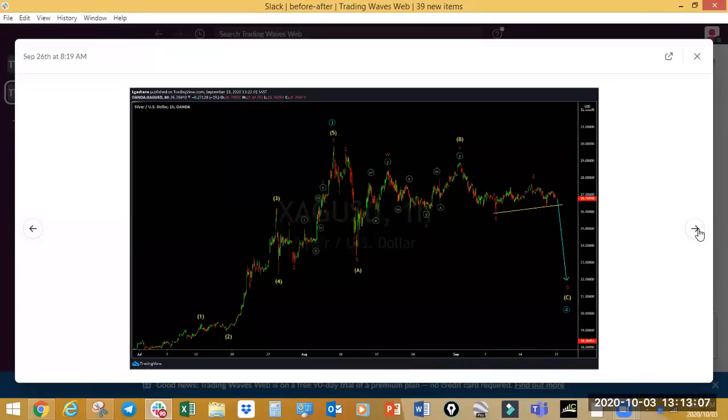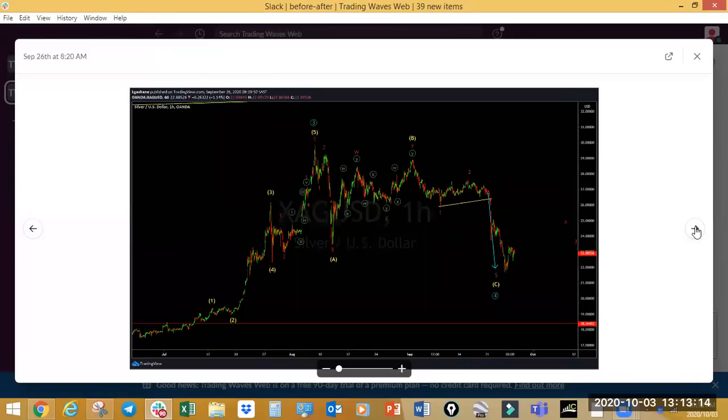Right, so I've already shown you silver, how we forecasted this one. I've shown you this one on our social media platforms. So that was a forecast on silver.